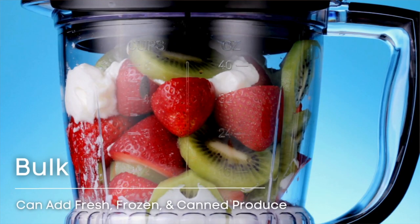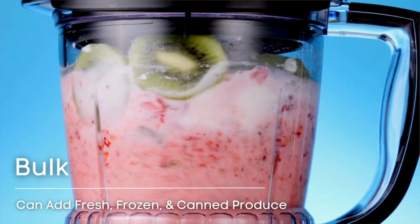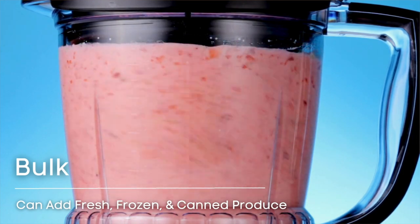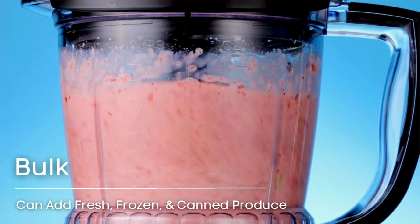The second B is the bulk, and that's going to be the biggest part of the smoothie. That's where we add fruits and vegetables. Great part with smoothies is you can add fresh ones. Maybe you have a banana that's a little brown. It's been sitting on the counter for a couple days. Throw it in there, you'll never know. You can add frozen vegetables and fruits, and you can also add canned options. Same with those juices. Look for ones that are unsweetened or that have little added sugar.